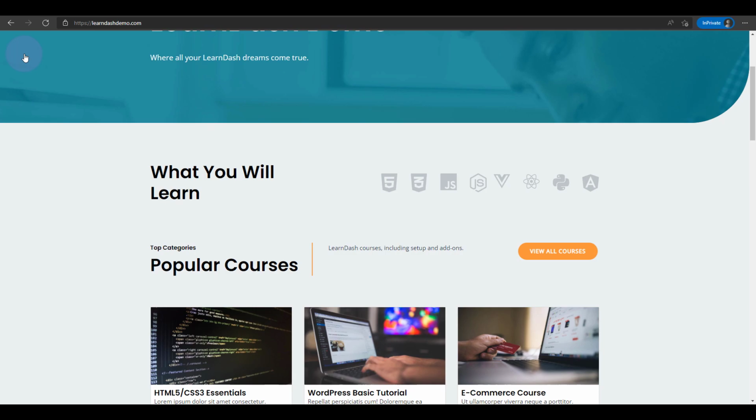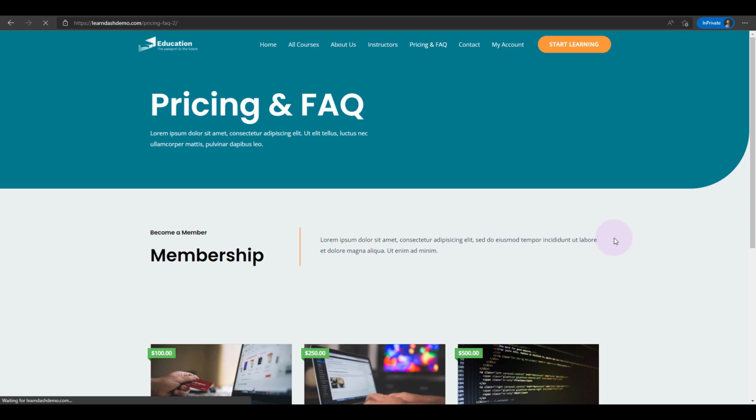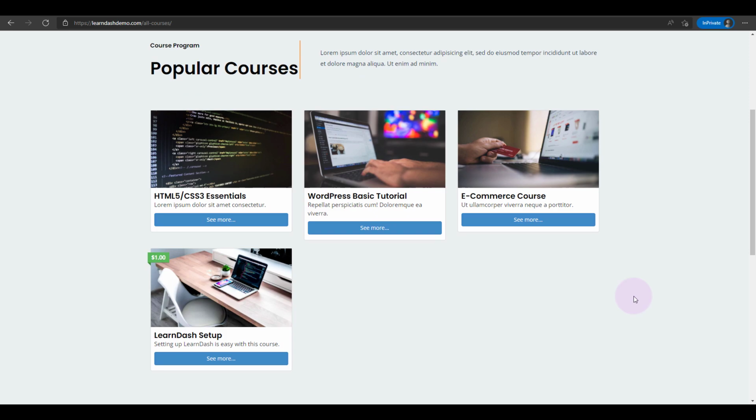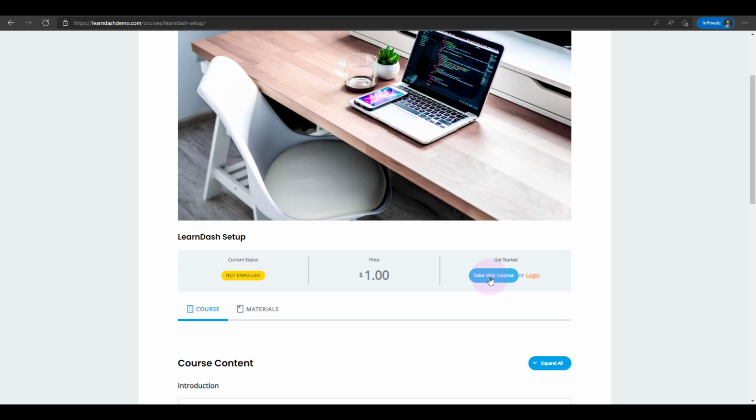And we can see here, we have all our courses listed. We have our all courses page. Of course, we have our page where we're selling access to all our courses on a membership basis. So I set a course earlier to just $1 to run through the payment process. So let's do that now. We'll click on see more, take this course, and it takes us to our registration page.